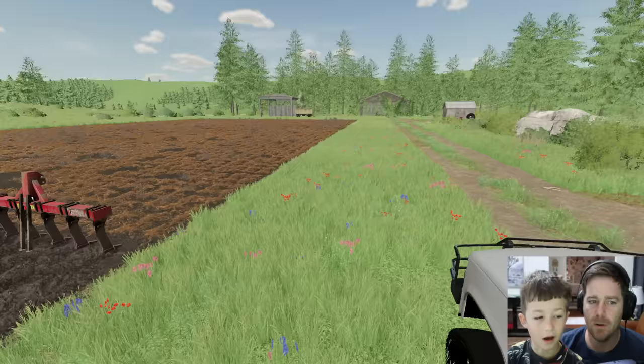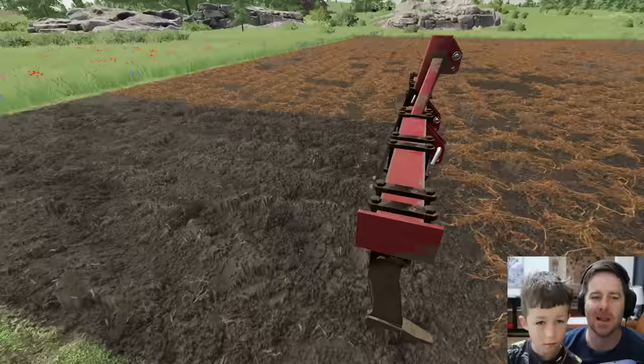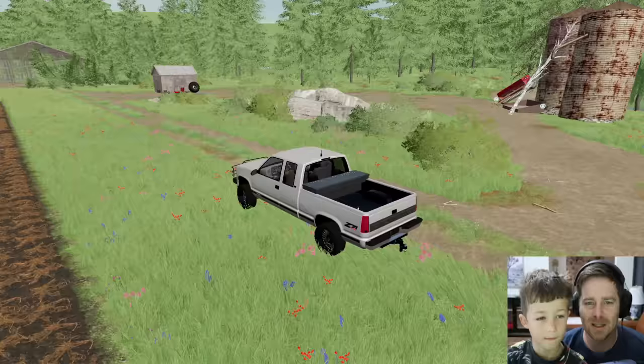So this is one of our fields. As you can tell, it's very overgrown. Looks like we were plowing it and we just kind of gave up. Look at the... Oh, what is that over there? We'll go check out over there in a second. Let's check out the rest of our stuff here. Okay, this looks like junk. I am so mad.